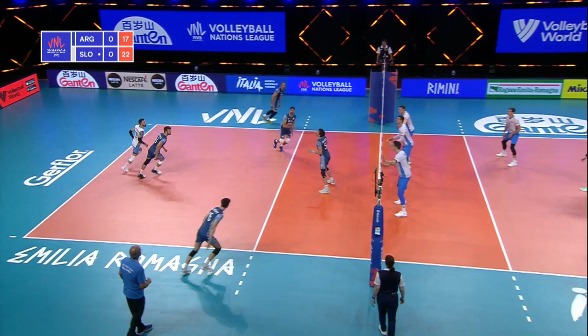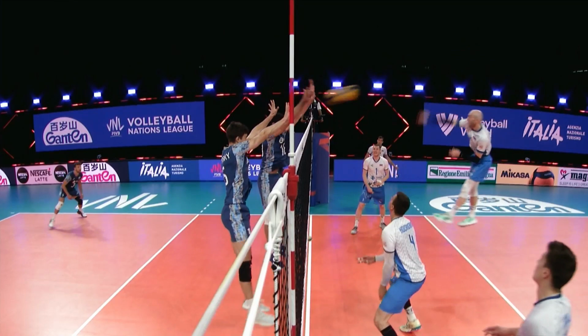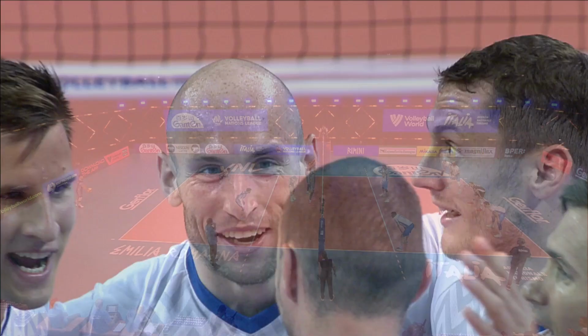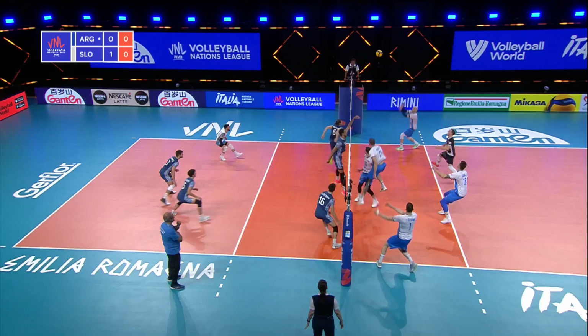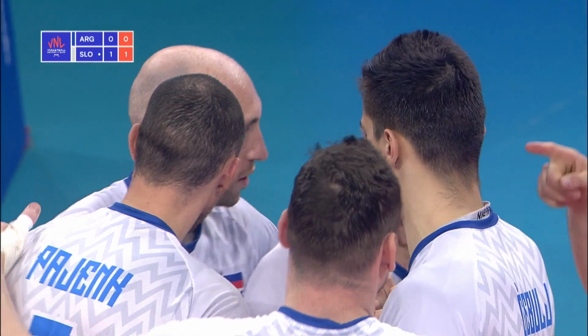Uriarte. Finds Martinez. But Stern is there, and so's the block. But it's out. Three-man block up. Number 18, Ramos. Starting off. Serving is number three, Martinez. But it's Slovenia who pick up the first point with that super spike. Ziga Stern.